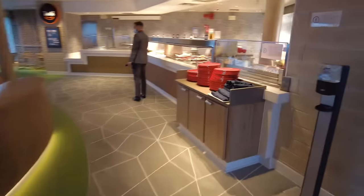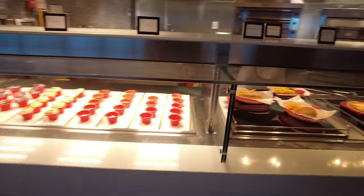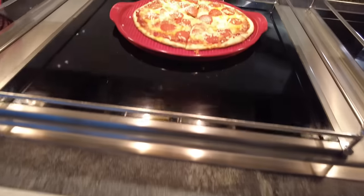This is Taste 360, the poolside pizzeria and burger bar. The perfect place to grab a bite to eat if you're dripping wet after a swim and don't fancy drying off and going inside. As poolside eateries go on cruise ships, this is probably the best I've experienced so far.